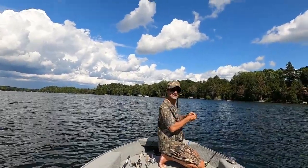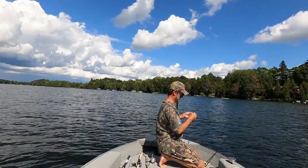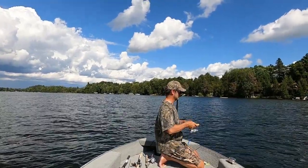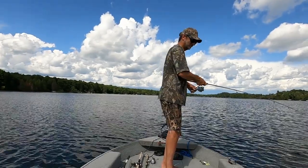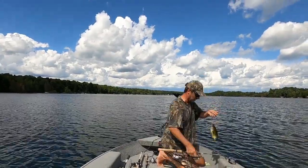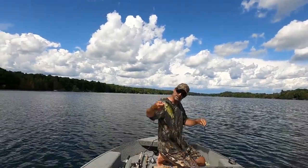Despite all the boat traffic and skiing and everything, bass down there are relatively unbothered by it. So, don't let the mob discourage you from going out fishing, because there's bass to be caught. Jig worm bass. Might be a finesse kind of a day. That's a little guy.